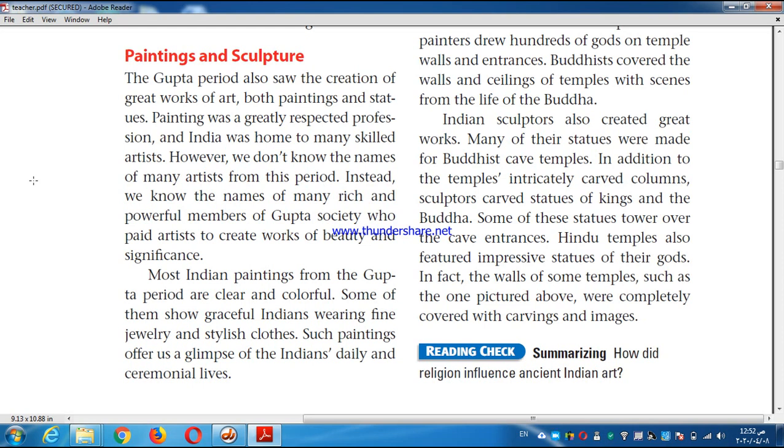Okay, what was the description of the Indian paintings, guys? Can you see the description? Most Indian paintings from the Gupta period are clear and colorful. Can you see, guys, here? So the paintings were clear and colorful, and some of them show graceful Indians wearing fine jewelry and stylish clothes. Everything was decorated there, guys. The paintings were flourishing. They had a lot of colors.